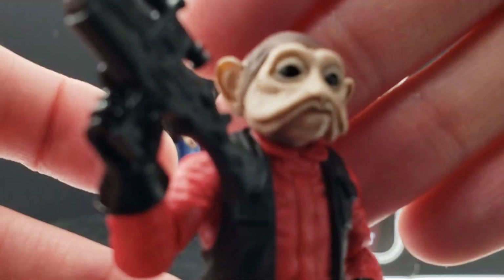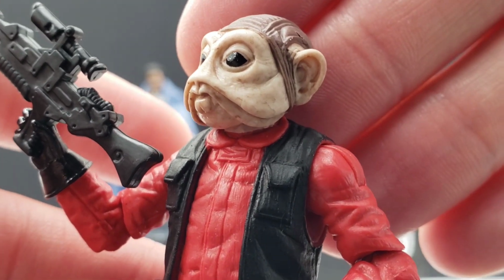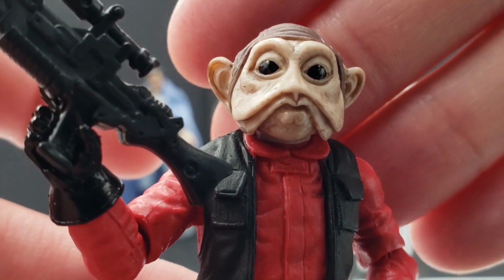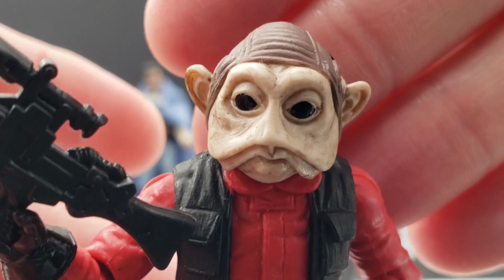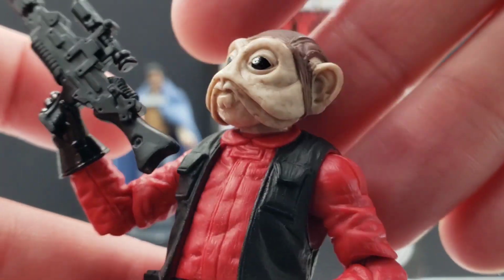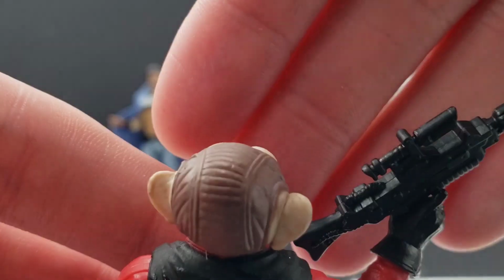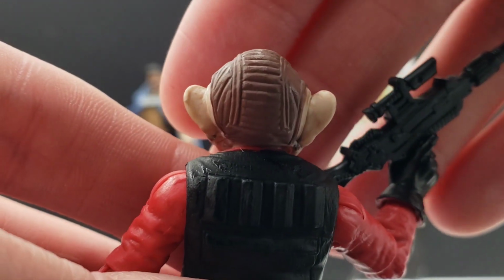So he has his ears there. One thing that's noted in the second Knights of the Old Republic game is that Soulstons are known for having sharp hearing. So he does have this brown pilot's cap on. It's pretty good.